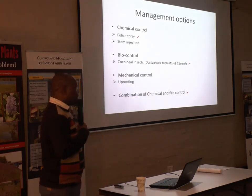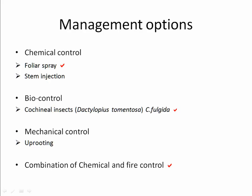Management options. Chemical control: we tried the foliar spray. We sprayed Garlon 480, with triclopyr as the active ingredient. We have also tried stem injection, looking at the structure of the plant, since you can't touch the plant, so we need a type of injection that we can use instead of spraying.